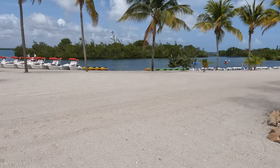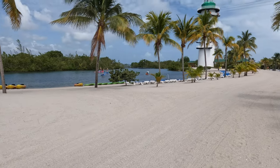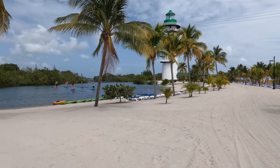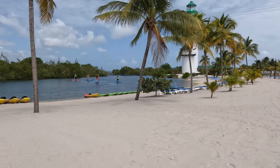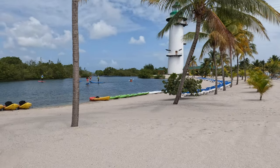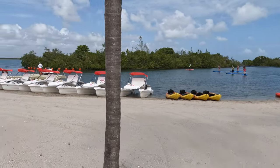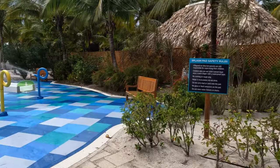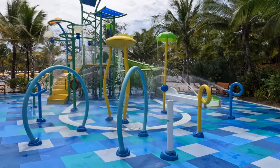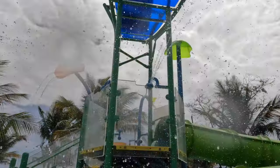Other things for the more adventurous to do are found on the lagoon side of the island. This is a place for the water sports such as kayaking, stand-up paddleboarding and electric float boats. This is the splash pad area, which is a great place for younger cruisers to hang out. As there weren't many on our ship, I decided to take the opportunity and have some fun for myself.